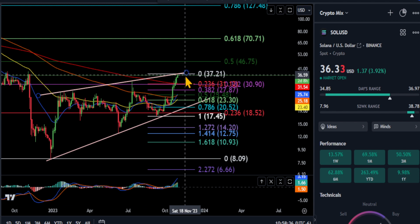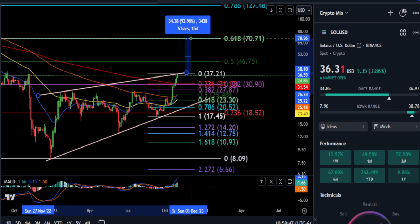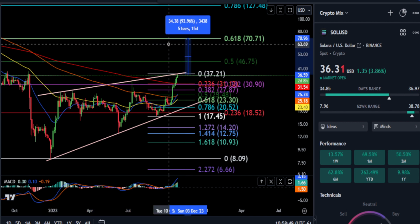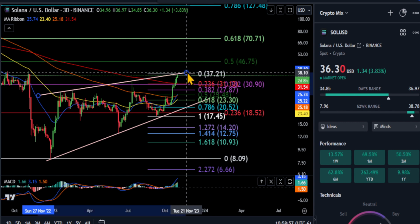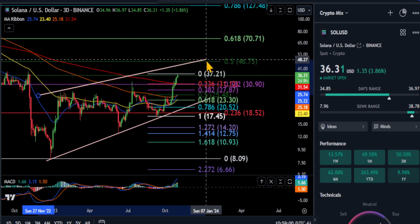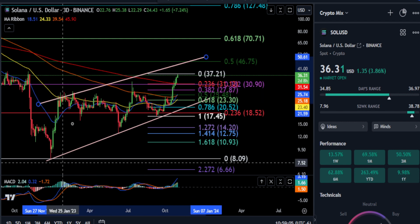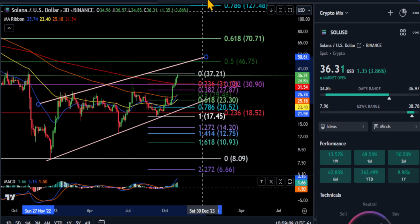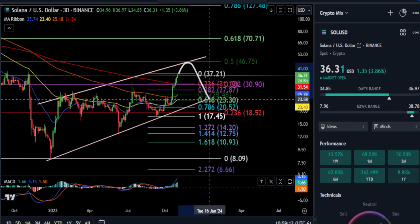If you are going to break out and go any higher than you are right now, of course, your first and next resistance is going to be the 0.5 at 46.75 for almost a 27% move. And then we have the 618 here at 70 for a 93% move. So I would just watch it right now, see if it goes any higher than this high that it has now, because like I said, we can always adjust this. We could potentially even put it all the way up here to the 0.5. You can see here and kind of adjust this here, and you would still be in this large bear flag pattern here. And Solana could potentially come up to that 0.5 and then come all the way back down here.